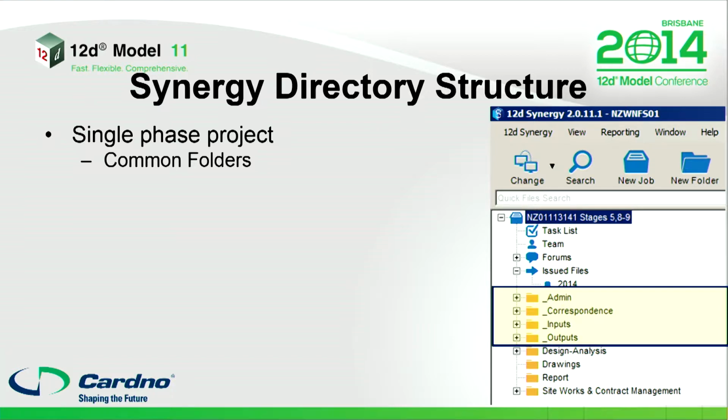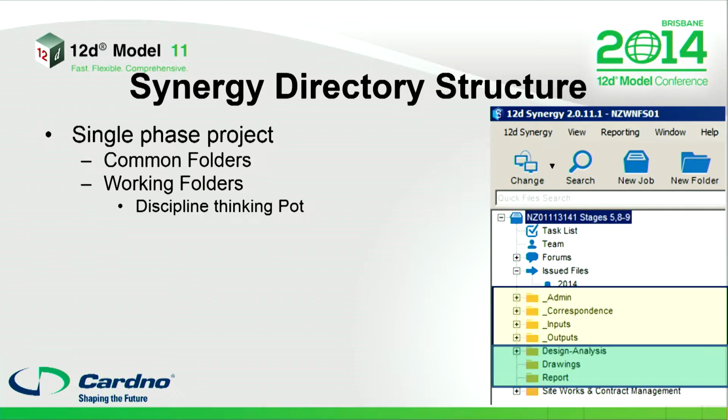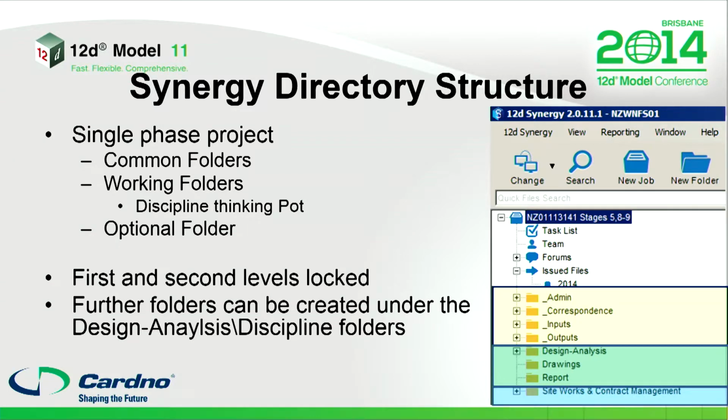That's the first level. You've got your discipline, I guess I call them the thinking pots, under the design analysis. So that's broken down further into all your disciplines like survey, engineering, ecology. And then you've got your drawings and report folders. And then down the bottom you've got the optional folder for site works and contract management. Not all jobs we do have a physical works component, so that only comes on board if required.